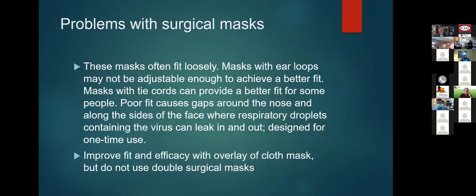So one of the problems with surgical masks is that they sometimes do fit loosely, and they don't always have those ear loop adjustments, although there are some coming out now that actually have those little beads. I don't know why the entrepreneurs haven't addressed designer beads to put on those things. If anybody's interested, that could be a business idea for you.